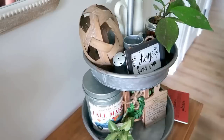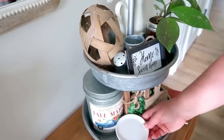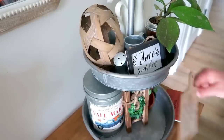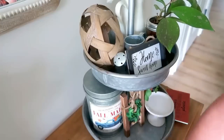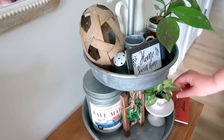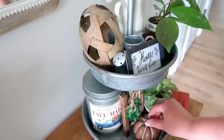And you're gonna see me moving stuff around a lot. I try it, I move it, I try it again. And that is my best suggestion for you when you're working with a tiered tray, really any kind of decor. Just try something out. If you don't like it, move it around. So I brought in that little cupcake stand to hold up that little mug. I wanted it to be seen. I didn't want it to get lost in the tray.